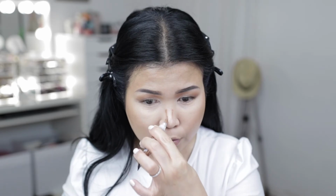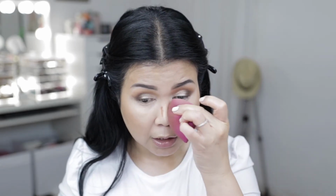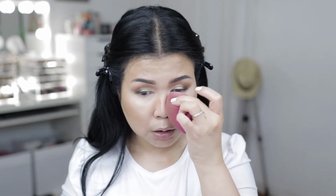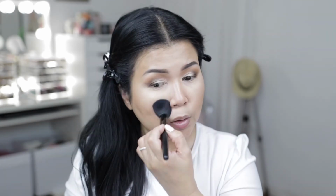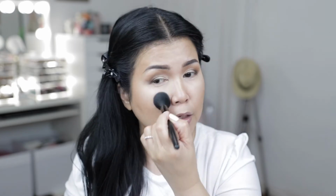But if I'm on the go, bronzer powder is very easy. Again, with the total face, blend this out. Let's set our under eye using Rimmel pressed powder. This is their matte powder, so a little goes a long way. It makes my foundation last a long time.